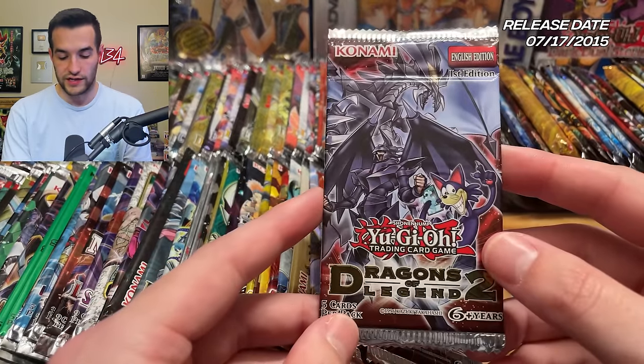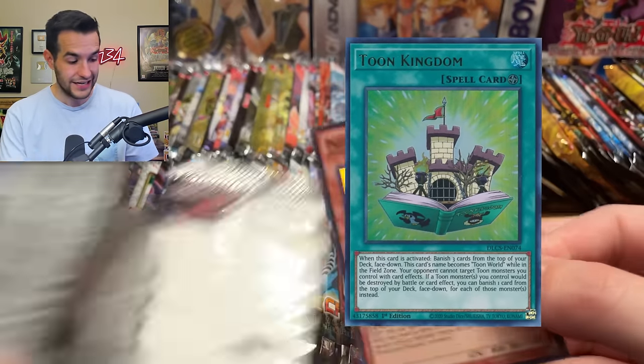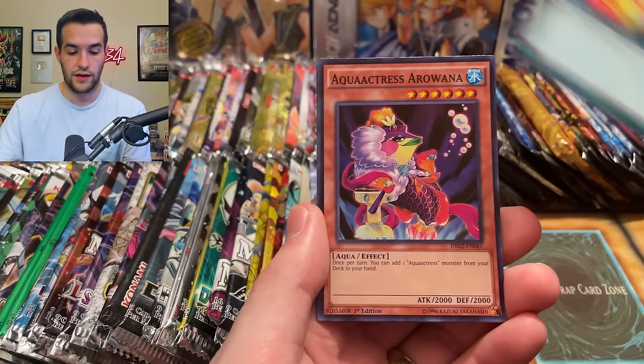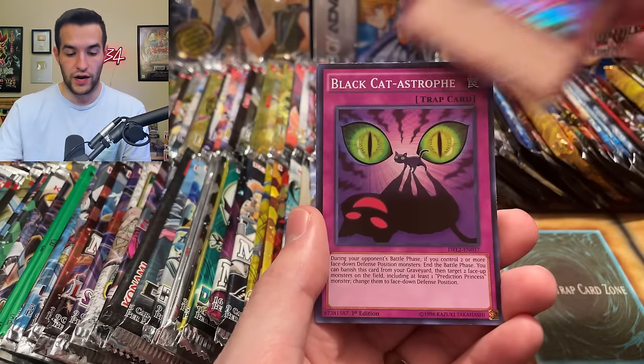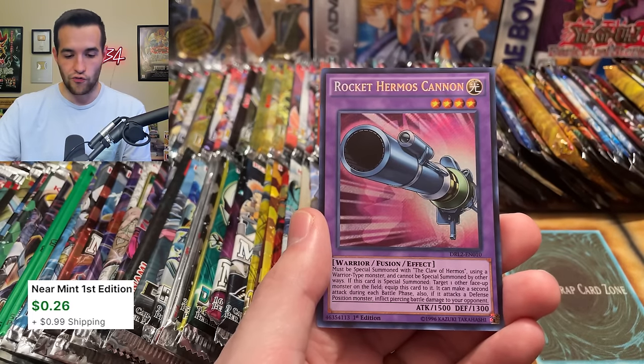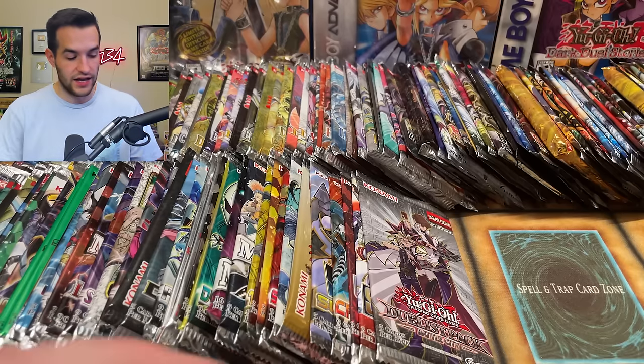Let's continue on to Dragons of Legend 2, which has Toon Kingdom Secret Rare. Very beautiful and awesome card that we could potentially pull out of here. So let's do it. Let's pull that Secret Rare. We have Prediction. We got the Toon Rollback. Aqua Actress Orone. We got the Black Cat. Black Catastrophe and the Rocket Hairmost Cannon, Secret Rare. All right, the Hairmost Cannon, nothing insane.